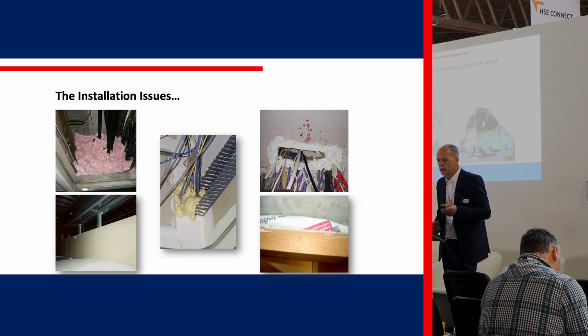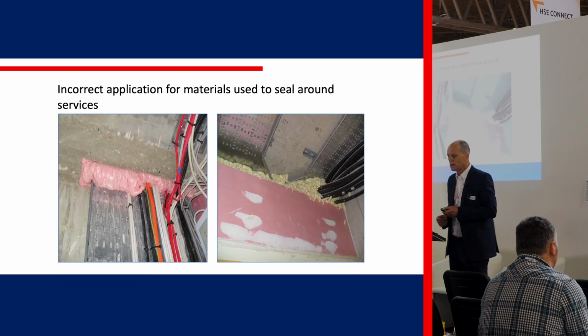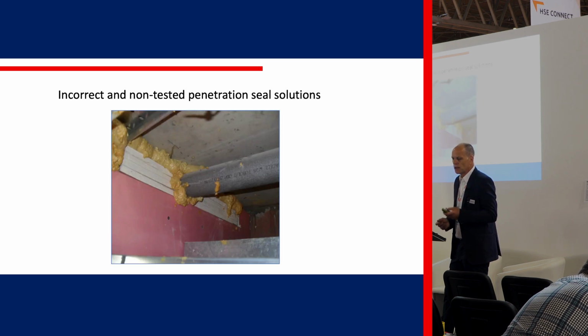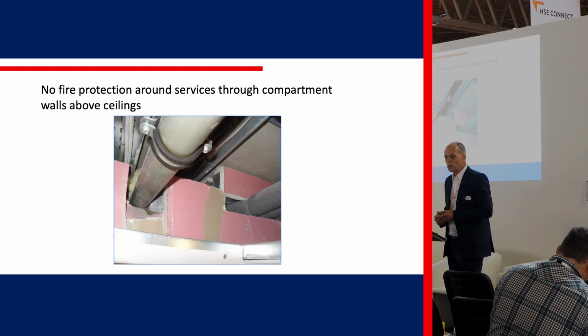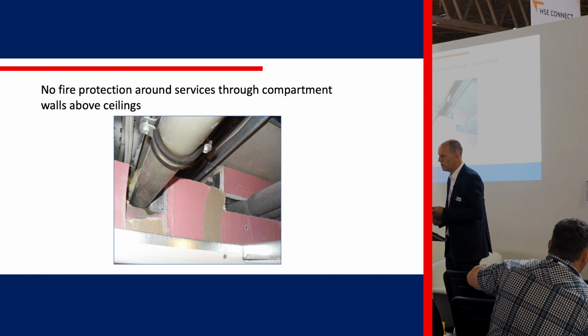But the communication that we offer is based around the installation issues which we still see, and we're all aware of some of the sites that we see where products are used in applications where there's no test evidence to support the requirement. And you can see some of the pictures there, and we'll just run through some of the issues that we see. So we can see incorrect application of materials sealing around services through a fire compartmentation wall. Non-tested solutions around the penetration through a fire compartment. No fire protection, we've seen a picture earlier, around the services and above the ceiling line. We've seen that earlier as well, where the fire compartment stopped at the false ceiling.